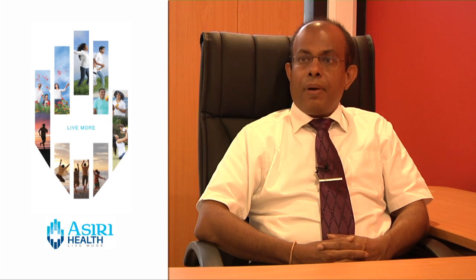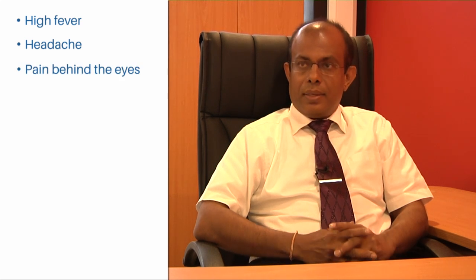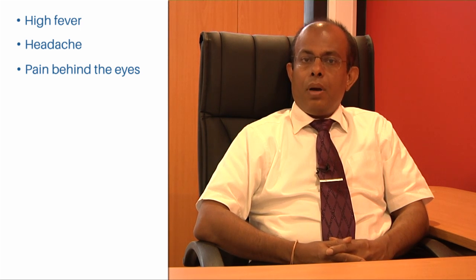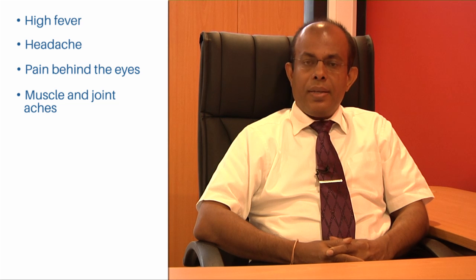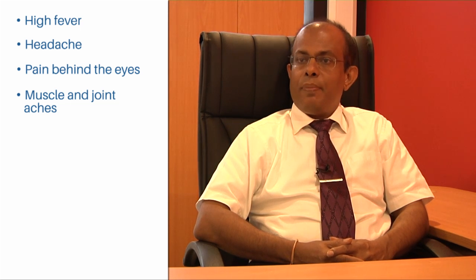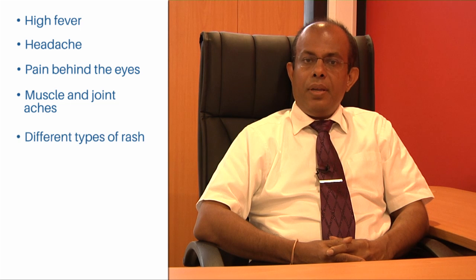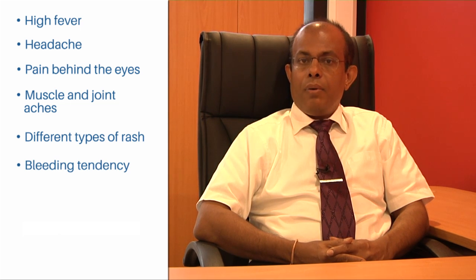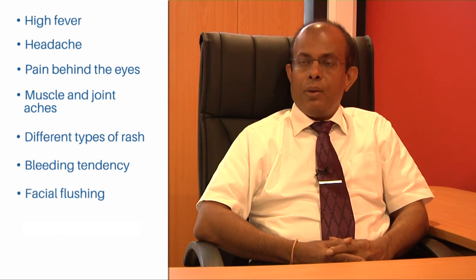Usually the common symptom is high fever. It can go up to even 40 degrees centigrade. They may also have headache and pain behind the eyes, which is very important in suspecting dengue fever. Other than that, they can have muscle or joint pains like in other viral diseases. They can have diffuse red patches or rash all over the body, and sometimes some bleeding from the nose, gums, or as bruises, and they can have facial flushing also with dengue fever.